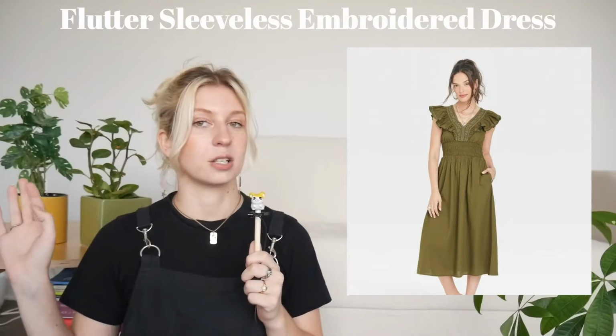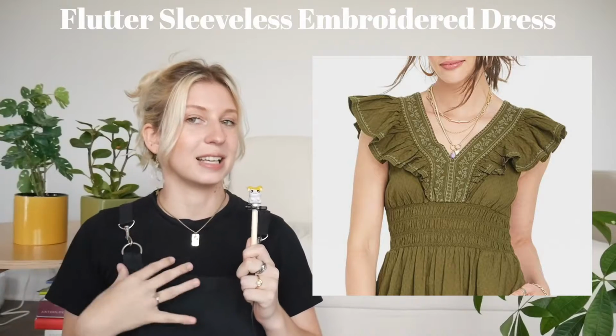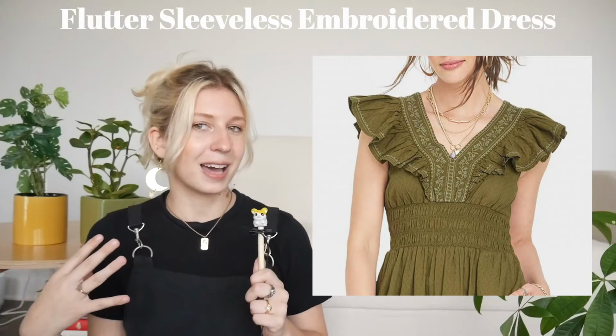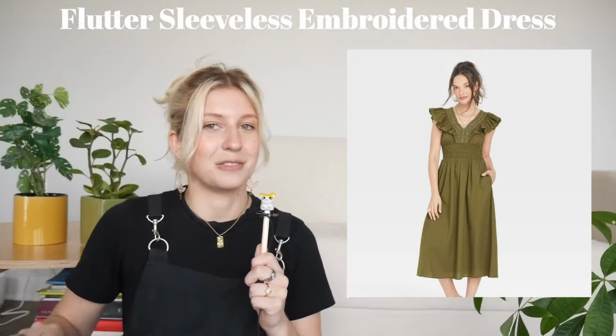but it is this very flowy, relaxed, feminine dress. I love that this dress could be totally casual and subtle for every day with a pair of sneakers and a tote bag, but I also think the fluttery sleeves and the embroidery on the bodice give a really fun Ren Fair, fairy grunge, whimsy goth kind of vibe, and you could totally play up that aspect for a really fun witchy fall outfit.